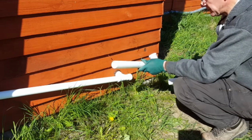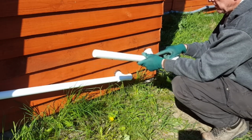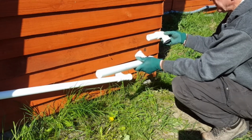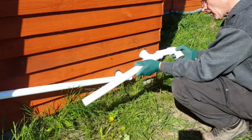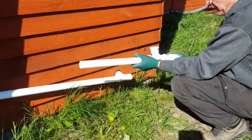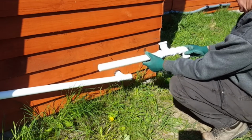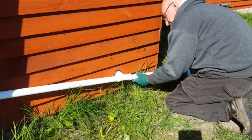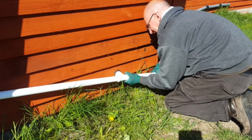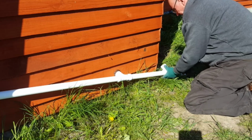So I've cut my pipe to length just to add into this tee. I've fitted another tee, swept off, same direction, and then I've just cut a small section with a 90-degree elbow just to feed it down into the ground, so we'll get those pieces together. Nice thing about these is they're just push fit with a rubber gasket on. Let's see if we can get this into here without wrecking anything. And that's in.